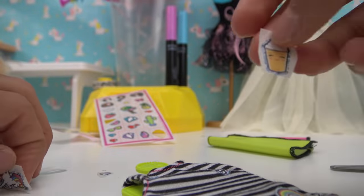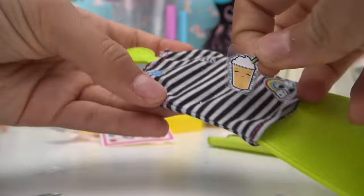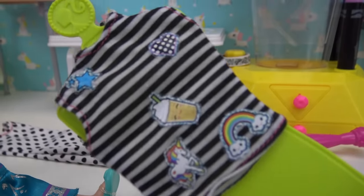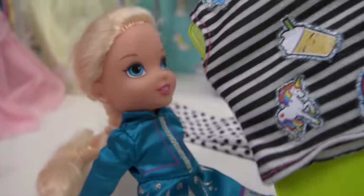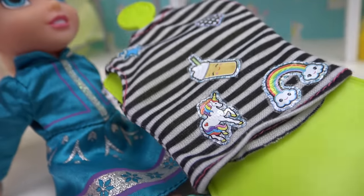Okay, so we have three more to go. So let's continue with the frap. Yeah. Let's go with the frap. I want this to be in the middle, just like, drink me. Whoa, look at this t-shirt. It has unicorns, rainbows, fraps. Wow, with this little star, this little heart. I love it so much. It's so pretty. It looks so good.